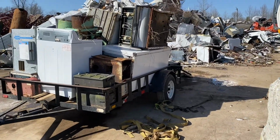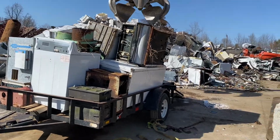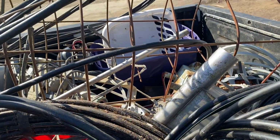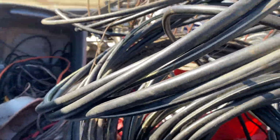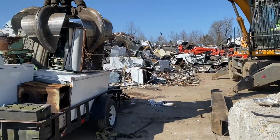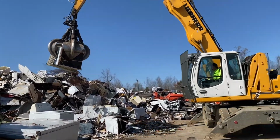All right, we're back again, safe and sound. Still got all this aluminum triplex and some more motors and stuff back here. But I think that's about it. I think that's all I got. That's the way to do it right here, bro.